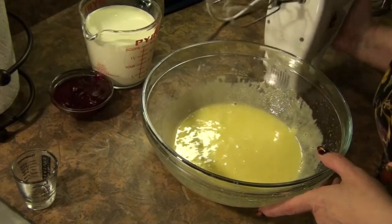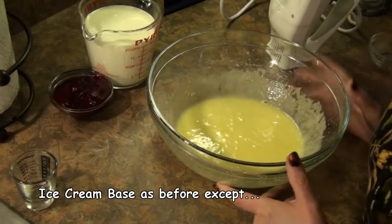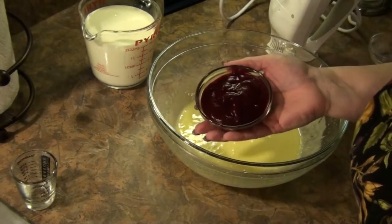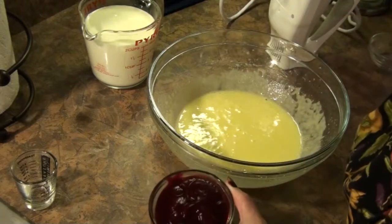Alright, I've got here our sweet cream base. I made it exactly as I did the last ice cream. The only difference is, because we are not using a flavoring, instead we're going to be using this. This is our cranberry slurry that we made earlier, for lack of a better term. It's not really a slurry.